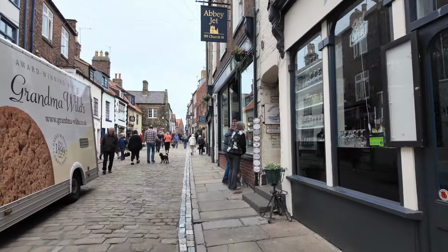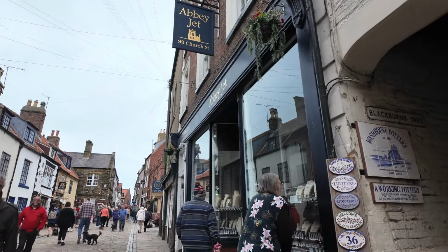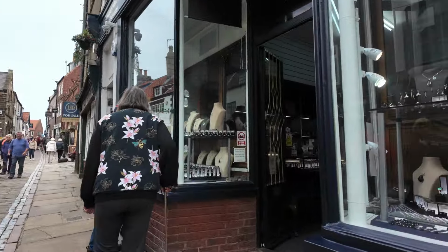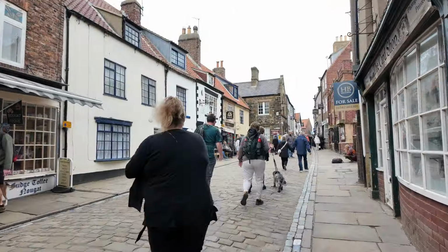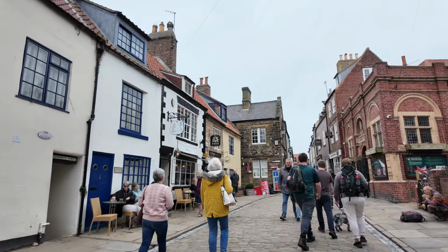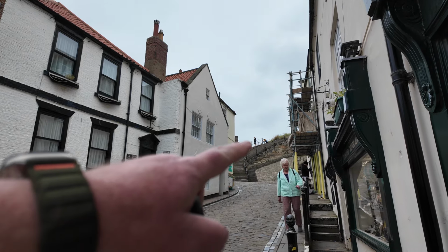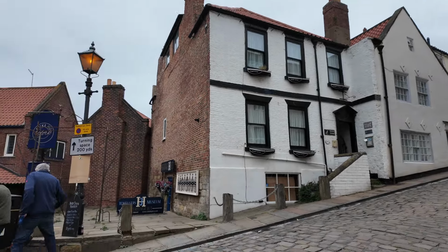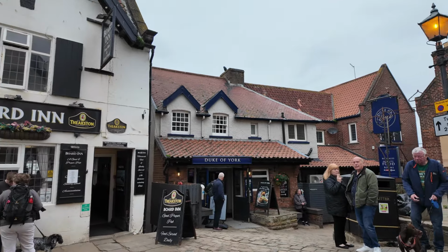There's lots of, you see here, this shop here, look, Abbey Jet. The jet is a black semi-precious stone that they use to make jewelry. But we're not looking for jewelry, we're looking for pub number one. So it's easy to navigate to the Board Inn. These here, there's the famous steps, 199 steps up to the Abbey. And then just down the hill a little bit from there is the Board Inn.